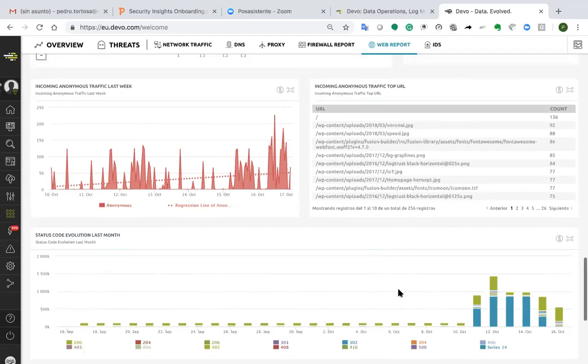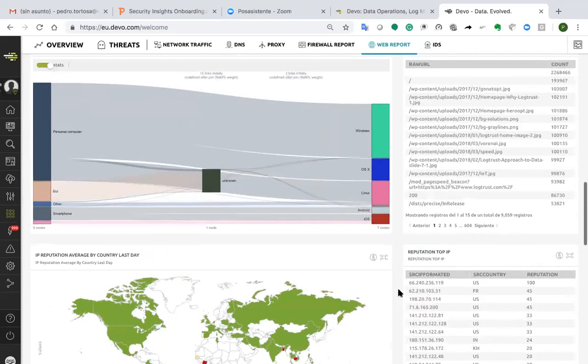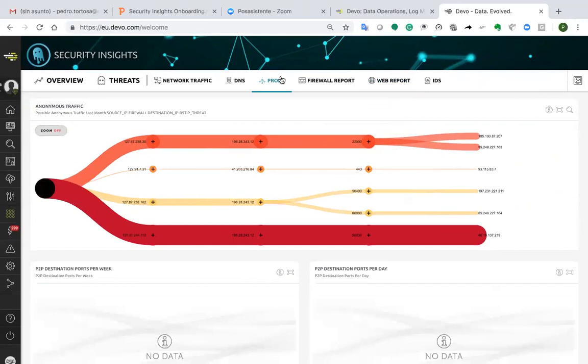This is a little comment. That is very important because we are checking here the incoming anonymous traffic. For the administration of the web server, it could be very interesting to see how much anonymous traffic is entering our web, and if this anonymous traffic is entering concrete places, like the login or whatever. This is the incoming anonymous traffic, but we also show the outgoing anonymous traffic, where the people of our network are going to public IPs using anonymous traffic.